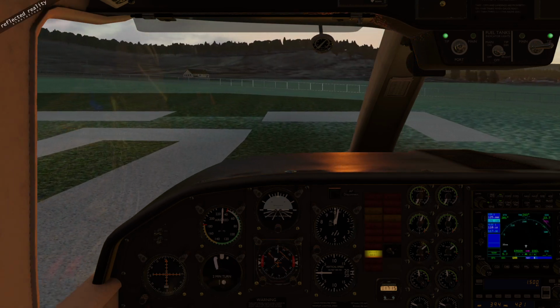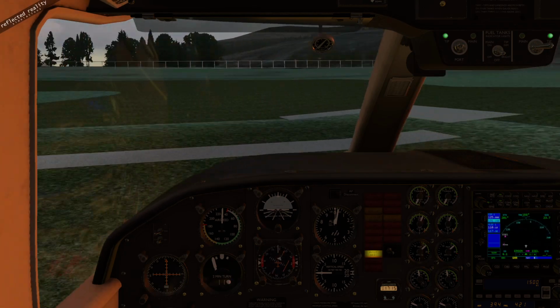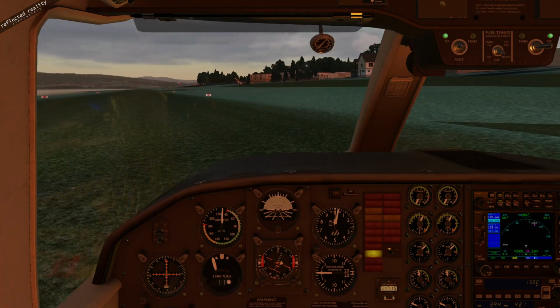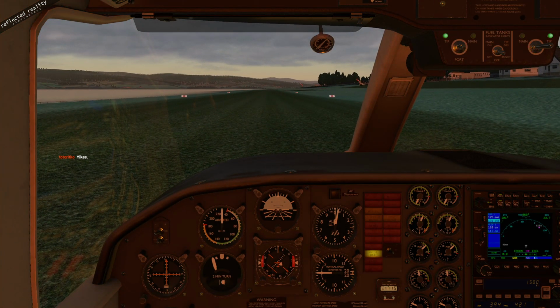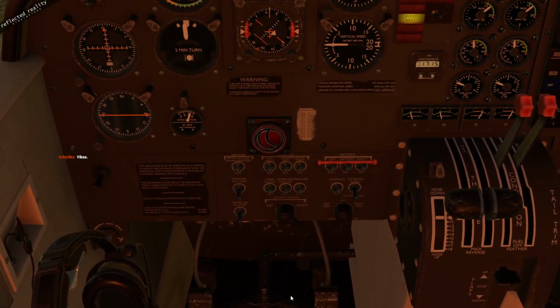Did I ever tell you the story, Toto, about the time I got stuck on the grass? I was in a tailwheel aircraft and we ended up somewhere we shouldn't really have been on the airfield, and it just wouldn't move. We had to shut down, get out, fix it from there. Anyway, stories for another day.